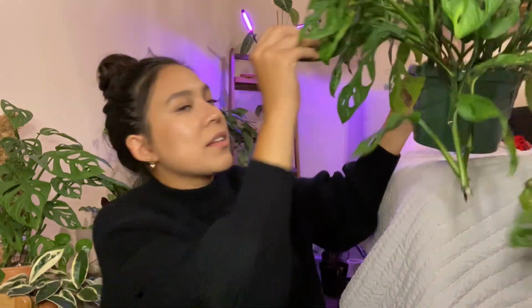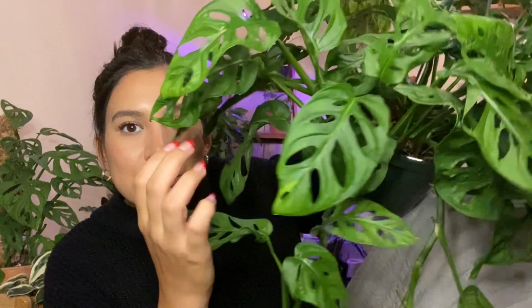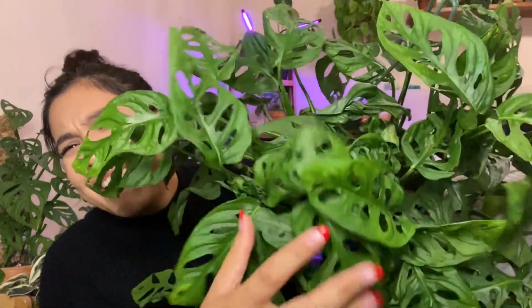And this is the wide leaf, because there's two variations of the Monstera adansonii. There's a wide leaf and a narrow leaf. And this is the wide leaf, and some of these leaves are literally ginormous. I feel like I can't show you. It's just gorgeous, beautiful, love it.